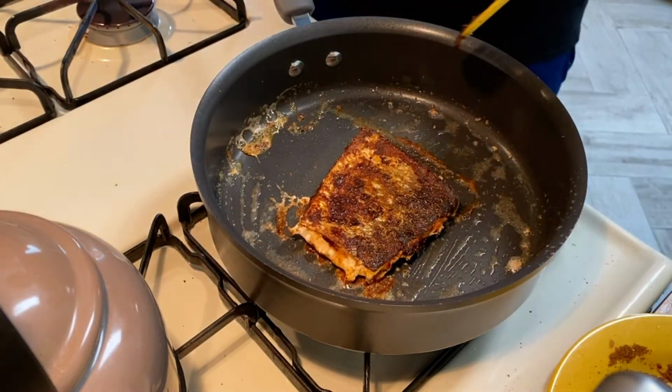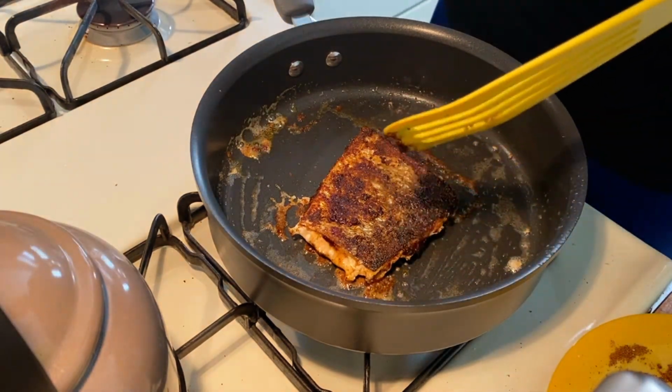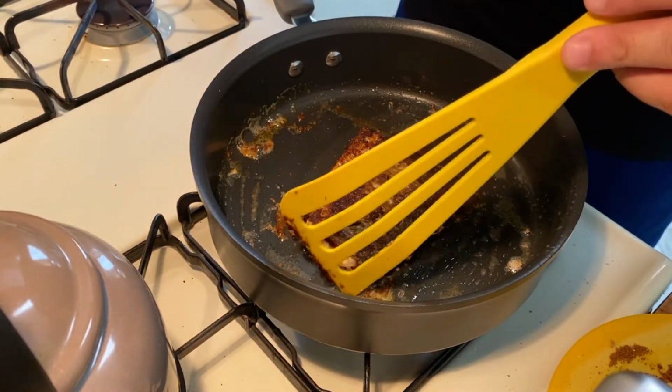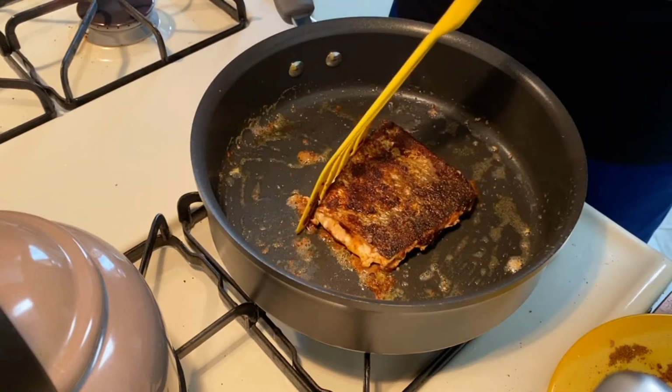So I need a little bit more time. I'm gonna do it at 4 minutes. Because it's got the color, but it does not have that crispiness that I'm looking for, which is okay. We are gonna get that crispiness.